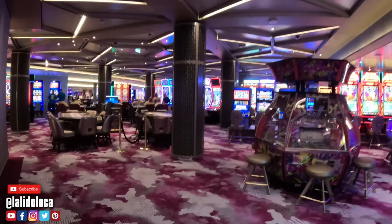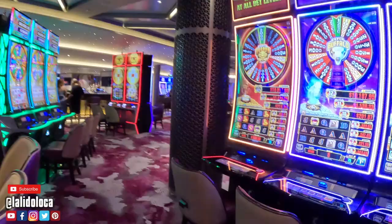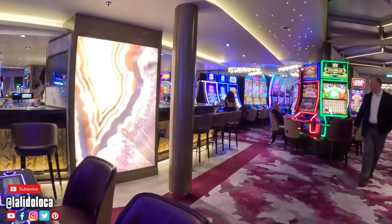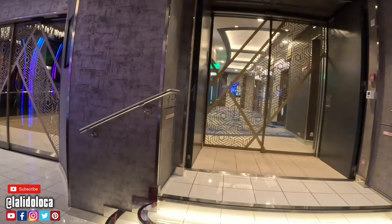Nice big casino. Smoking, non-smoking side. The non-smoking side really is non-smoking. If you look at the little grates in the pillars there, right here also, they have air freshener ionizers to try to make the air fresh. Got casino bar. We're gonna hightail it right out of here because we don't wanna get in trouble for filming in the casino. I guess it's open. All right, let's get out of here.